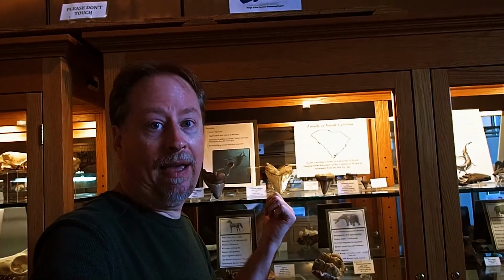But the big stuff that people really like to look for in our area, at the Chesapeake Bay and in different places, is the Megalodon teeth. Now there's some really large ones here on display, and if you're really lucky, you can find these in our area as well, but it's a rarity. Most of the time we just find little tiny teeth, but it's all part of the same coastal plain.